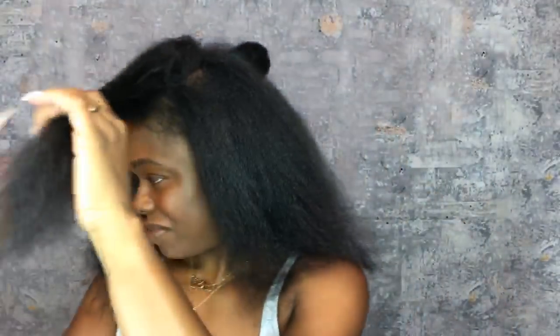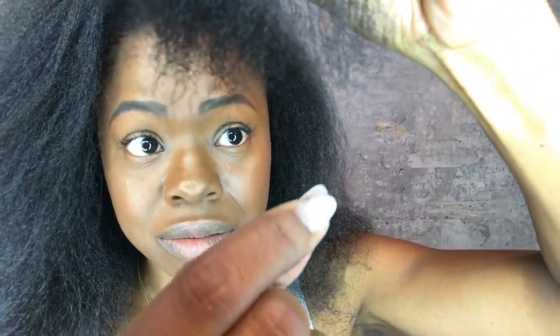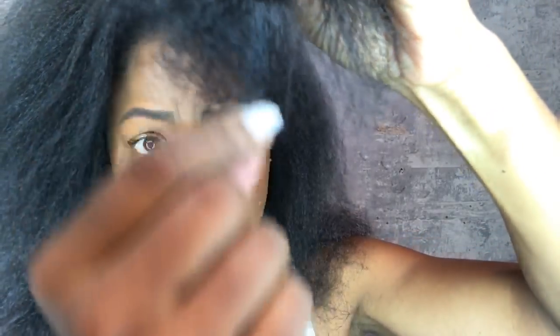When my hair is like this, how can I tell when it needs to be trimmed? I look at it. I'll take sections of it. I'll look at the ends of it. Can you guys see that? And right now, I don't have any split ends in this section.